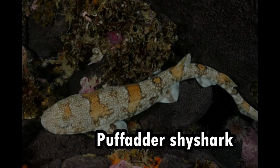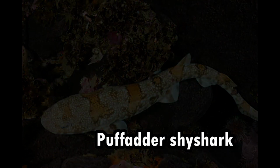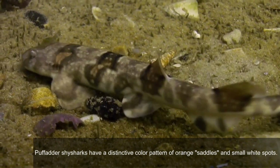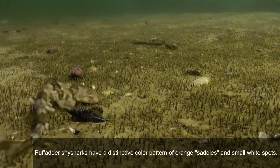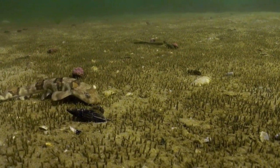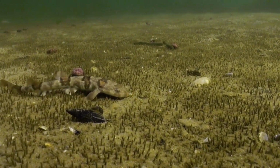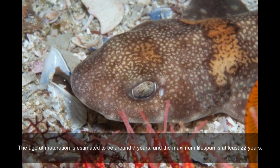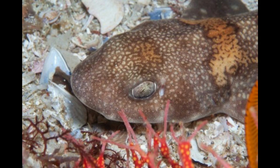Puffadder shyshark. Puffadder shysharks have a distinctive color pattern of orange saddles and small white spots. The age at maturation is estimated to be around 7 years, and the maximum lifespan is at least 22 years.